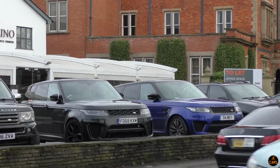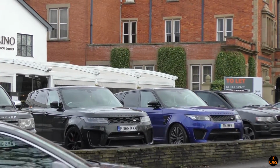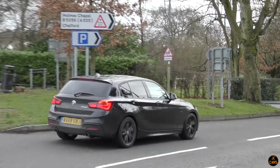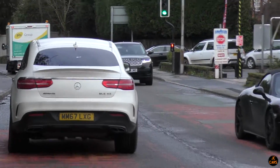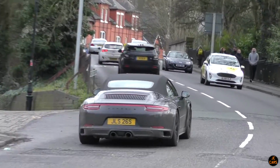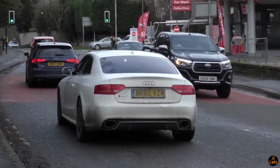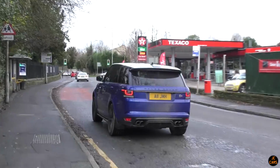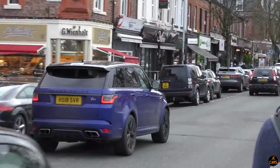Yeah, we've seen quite a lot of SVRs. Sorry, I'm losing my voice. We've seen quite a lot of Range Rover SVRs today. It's probably the most common car of the day, M140. Another chuffing SVR.